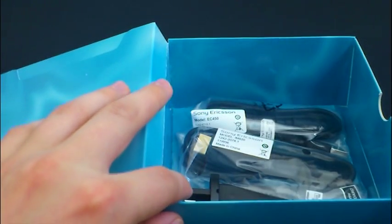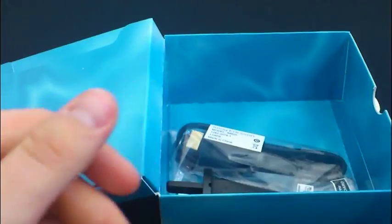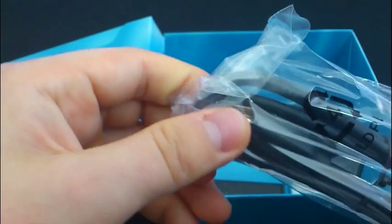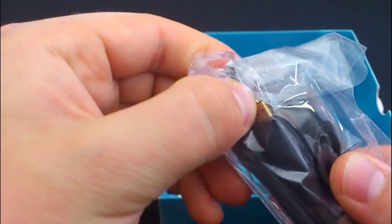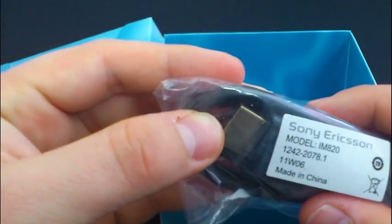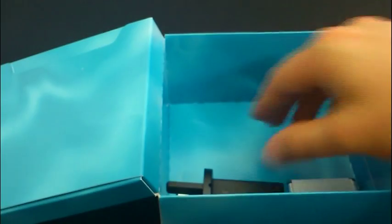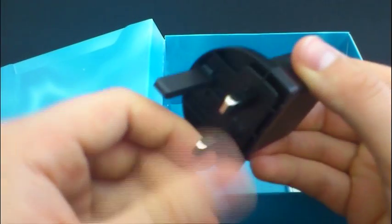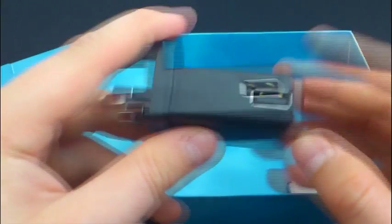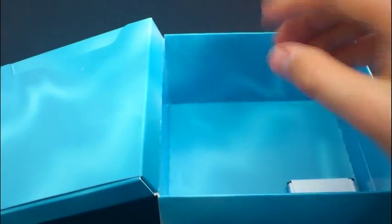So if we remove this, we've got a standard micro USB sync charge cable. They do supply an HDMI out cable, so we've got a micro HDMI connector there and the full HDMI connector there. So if you want to get content to your TV which isn't DLNA enabled, you can use this cable. You also get a 3-pin UK mains adapter with a USB port that utilises the supplied USB cable for charging the device.